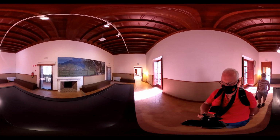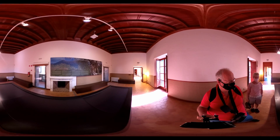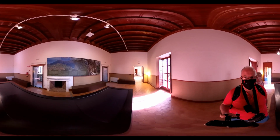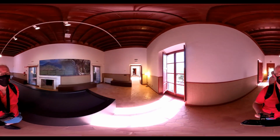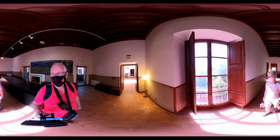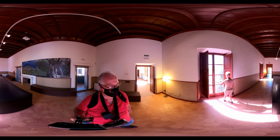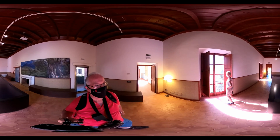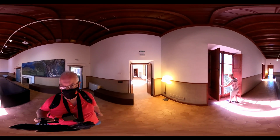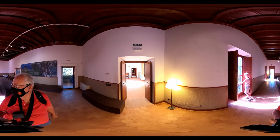I think there are lots of displays that are supposed to be here that are not on display at the moment. So we may have to come back. Typical sort of windows. We have windows like this in our house. Very old. It's double glazed actually.